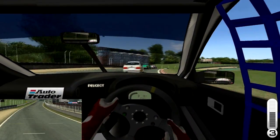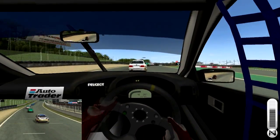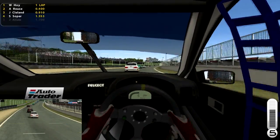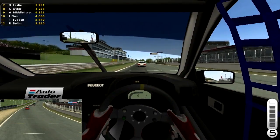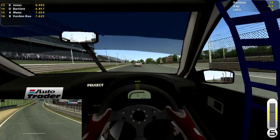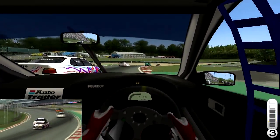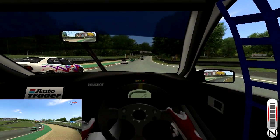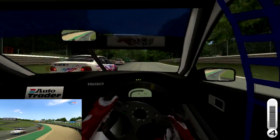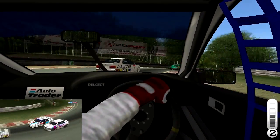Getting a little bit of understeer. Quite possibly due to the tyres not being up to temperature as yet. It takes about 2 to 3 laps to get the tyres up to optimum temperature. And who is that? That is Alain Menu going up on the inside. Ooh, late braking. Take the position back, thank you.